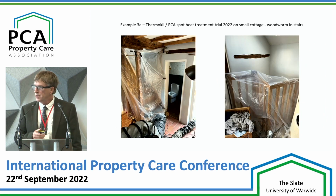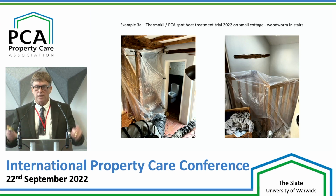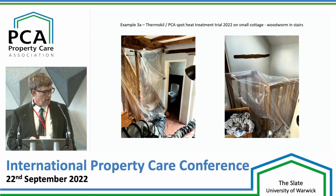We've been working with the PCA to try and understand, because we don't understand buildings. We're pest controllers, pest management people. So we need your expertise to work with buildings. And so we're having Steve and James came out to help do the measurements as we did some spot treatments here on a sort of damp cottage in Derbyshire.